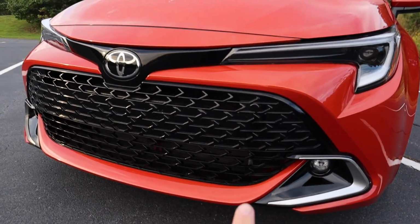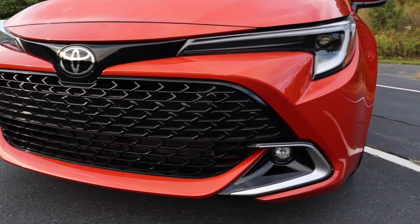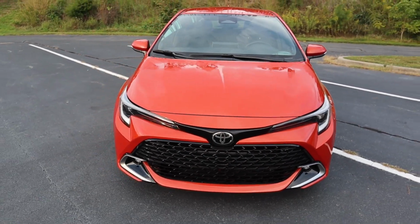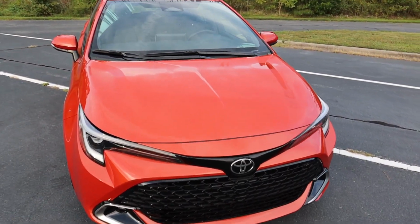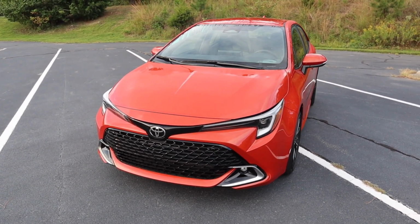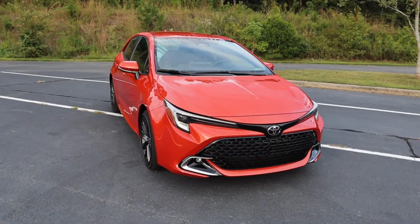Now this also has plenty of cutouts in the lower section of the grille, and then some nice trim accents that surround the fog lights on both sides. And then there's some nice lines that run down both sides of the hood. Very subtle, but definitely give it a sporty look for this hatchback.